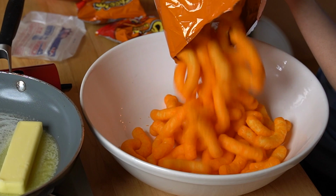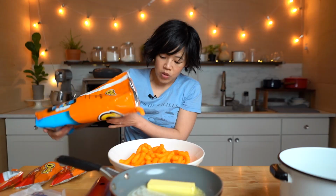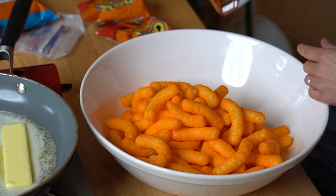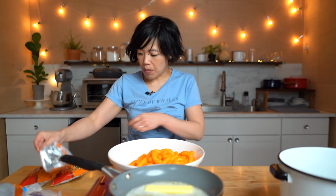Wow, look at that color. Amazing. So I'm gonna reserve just a couple handfuls because I'm also going to be making the crunchies as well. Oh my gosh, I haven't had one of these in so long. Corny, airy, light, savory, cheesy, orange stainy, delicious. Now, at first I thought I would separate the crunchy from the puffs, but I think once I get this going, it's probably gonna be easier not to do that. So I'm gonna just dump these in there as well.